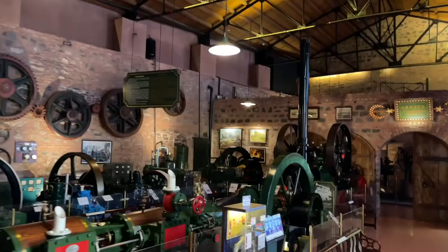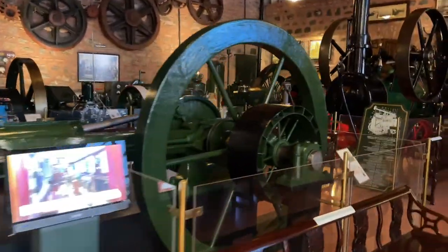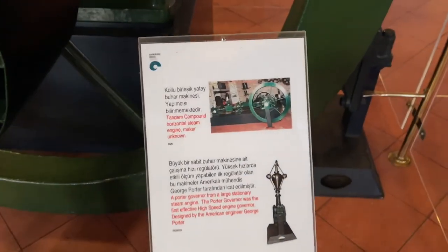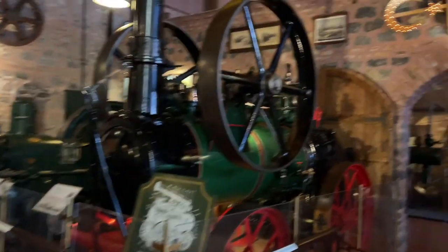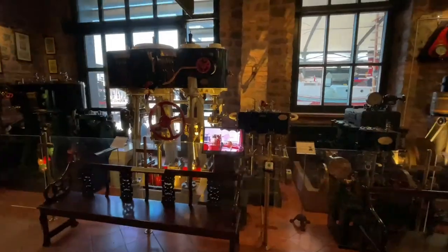Are these printing presses? No, what are these over here? This is a kind of a large stationary steam engine. Stationary steam engines. I'm gonna zoom out so you can see better.